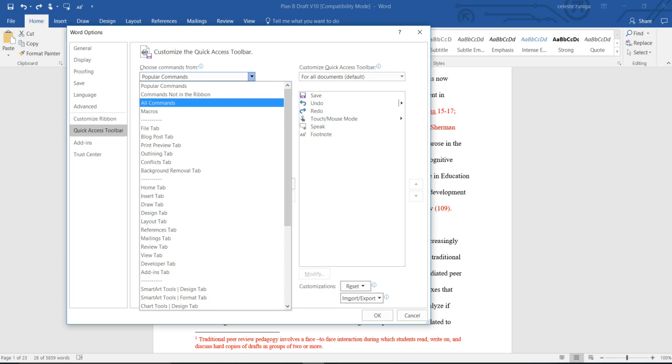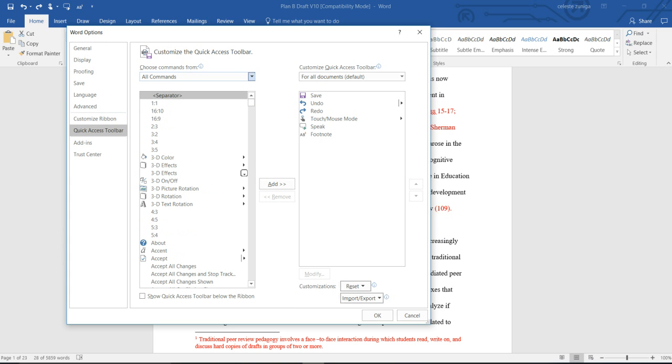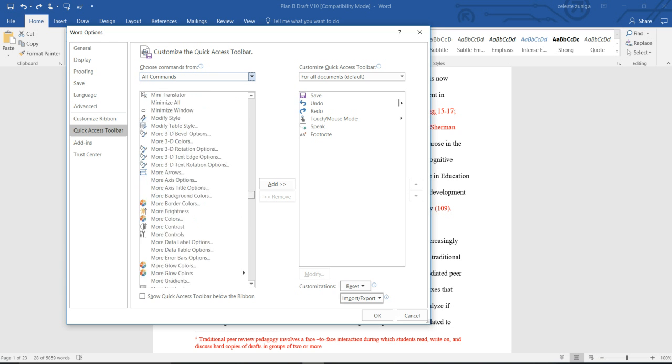After you click that, you'll see this option here for all commands. Click that. Now, you just did some magic. This is all the commands in Word. Every command that Word has to offer. You know when you want to do something and you know it exists but you can't find it? Here's how to just bypass all that "I can't find it" thing. From here, you can go and see anything you want to do.